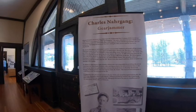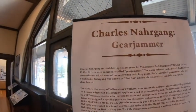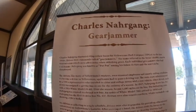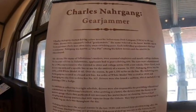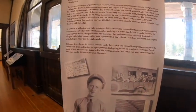Charles Nargang was a gear jammer. Charles started driving for the Yellowstone Bus Company in the late 1930s. The drivers were called gear jammers because of the double clutch transmissions that were quite noisy. Each driver had a nickname. Charles' nickname was Put Put to the other drivers and tourists he drove.